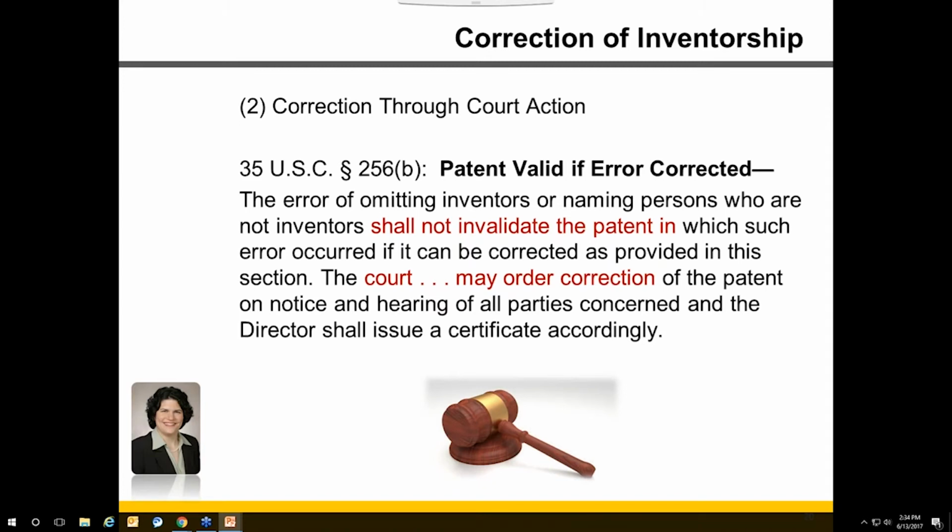And so this change in 256A was effective as of September 16, 2012. So basically any proceedings to correct inventorship after September 16, 2012 would not need to show an absence of deceptive intent. And then also what you can do in court is correct inventorship if somebody challenges the validity of a patent on grounds that it has incorrect inventorship. A party can seek to correct inventorship through the courts.